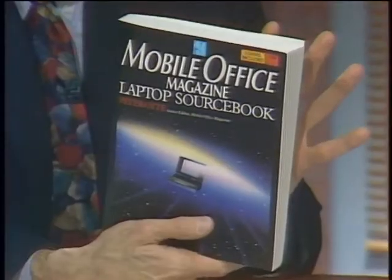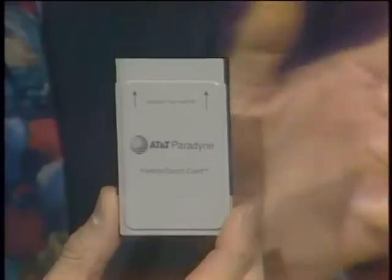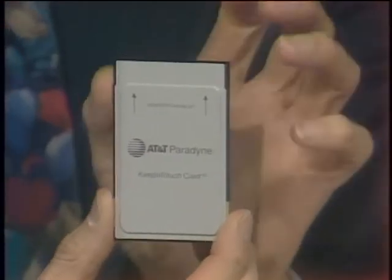Peter, first of all, in addition to your magazine, you've got this book out, which is a pretty handy guide for portable users, the Mobile Office Magazine Laptop Sourcebook, and you address all kinds of portable computing issues in here. One of them is this PCMCIA business, these neat little cards we talked about briefly at the beginning. First of all, what do the letters stand for, and what's the significance of this technology?